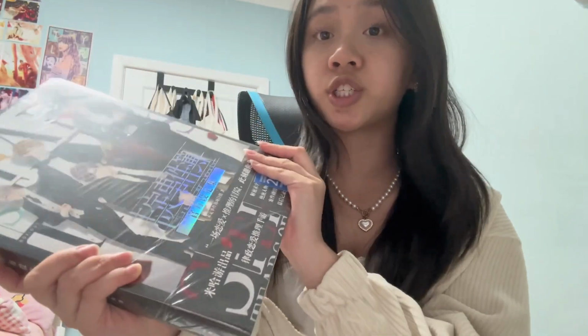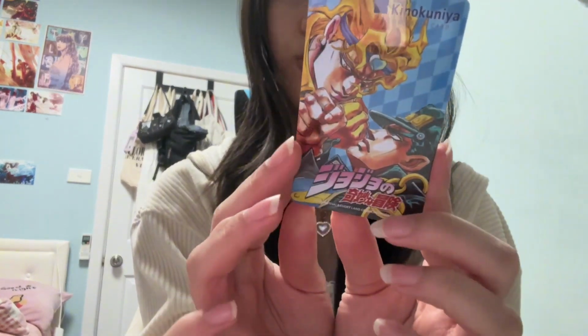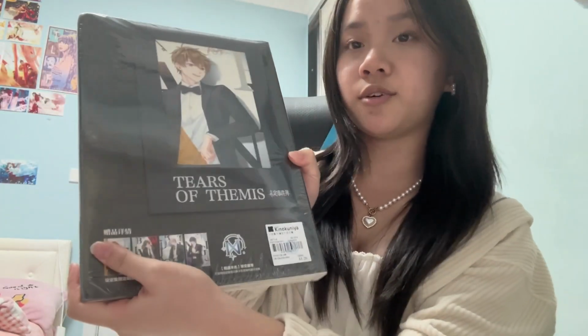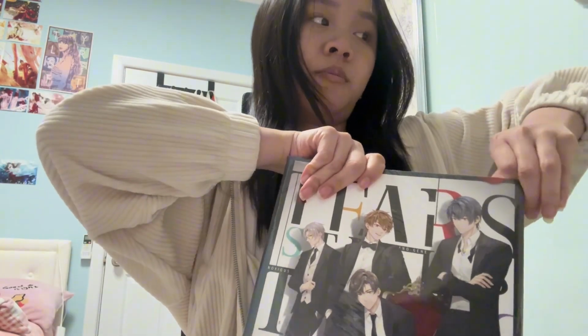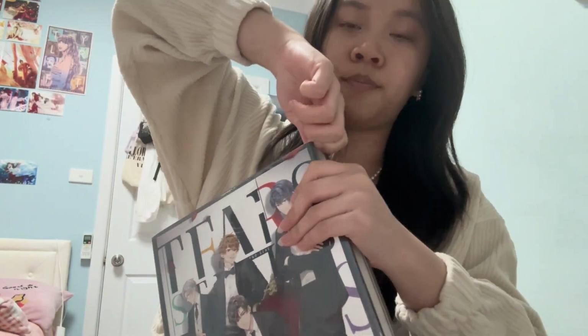So I ended up actually having to renew my membership because it had expired. And let me just show you guys the card I got. It's a lot more colorful than what I thought it was going to be, but I got this JoJo card, very nice. So let's do a quick little unboxing, because I do see we get some extra goodies. I'm so excited to finally own this. I love Tears of Themis. I still play the game. I've been playing it every day, actually, even though I should really be studying or something. But I just love the game so much.